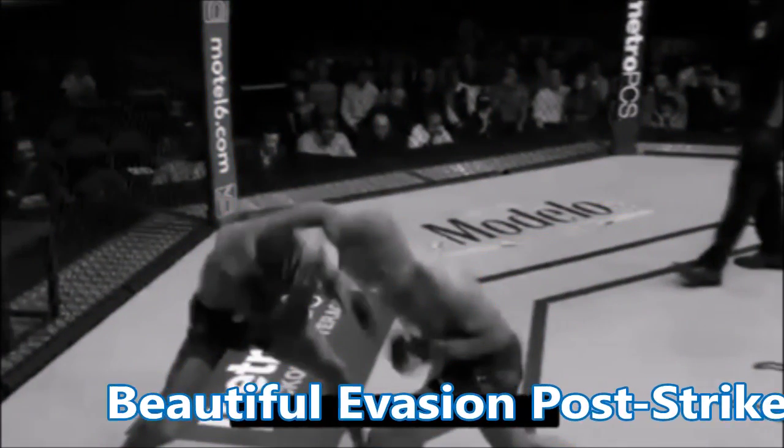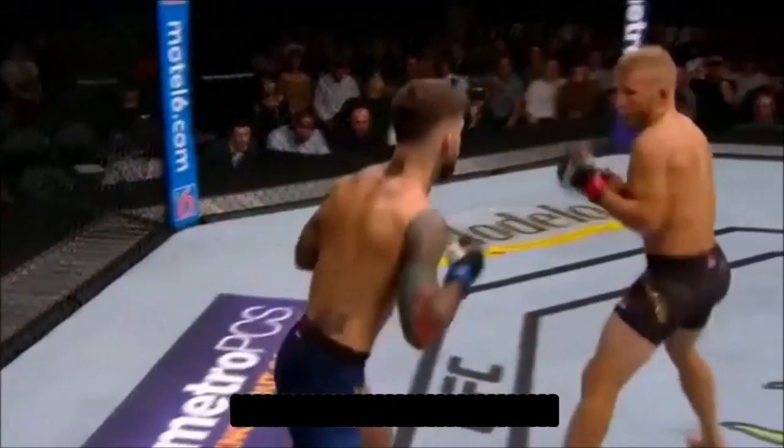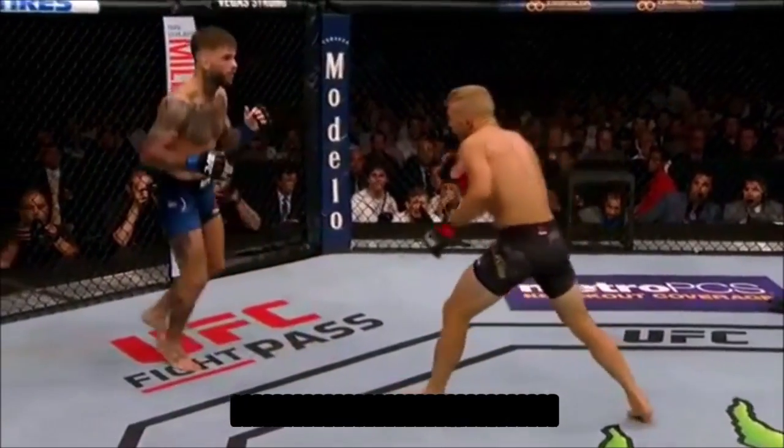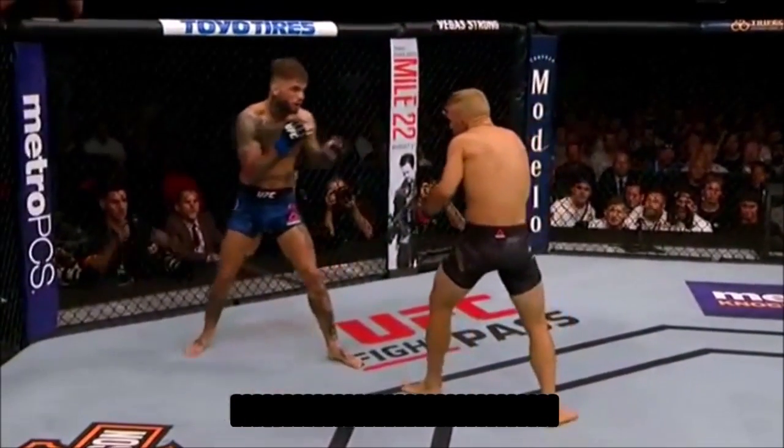That was a nice kind of out of nowhere explosion. But watch the evasion post strike. So Cody's going to return fire. Whoop! Just miss. And TJ's hands are there. That's the other thing, is that these are landing on his shoulders because his defense is as good as his offense. Again, that's kind of the Tyson mantra and how that plays in.